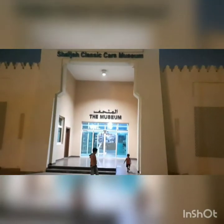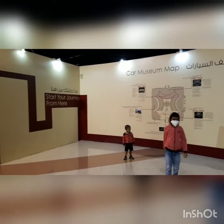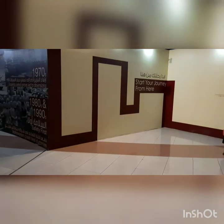Today I am in front of Sharjah Classic Car Museum. So let's go inside. This is an absolute destination for all vintage car lovers.